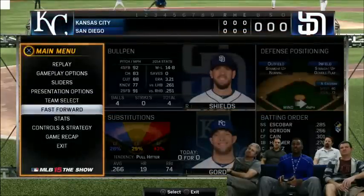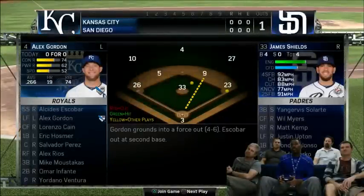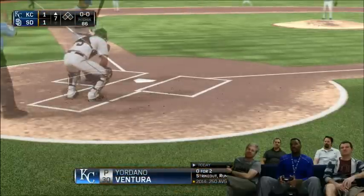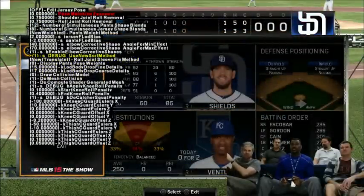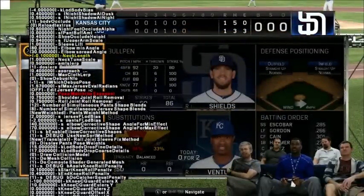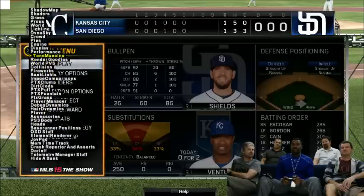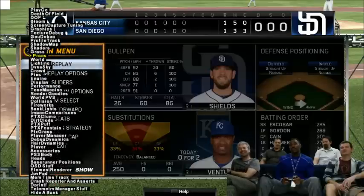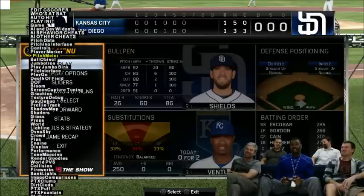Question? Does the sun position advance in real time, or is it between innings? It's between plays, so every batter up, it moves a little bit. And then one more. Can we touch on retractable roofs at all? No, we cannot. It's on the wish list. Yeah, it's on a wish list.